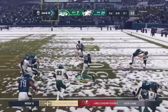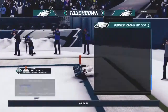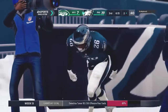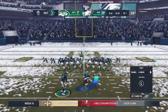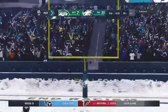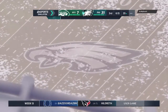Wentz on the give to Sanders. And some space here. And now off to the races down the right side. Touchdown, Philadelphia. Miles Sanders with his 19th touchdown, his 2nd of the game. And the forced turnover on defense leads to 6 points. And the lead is now 24. Makes the score Eagles 31, Jets 7.